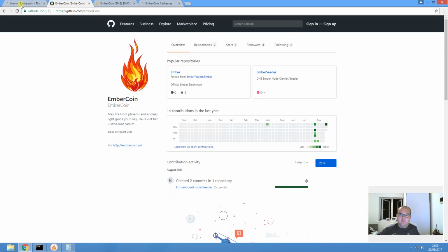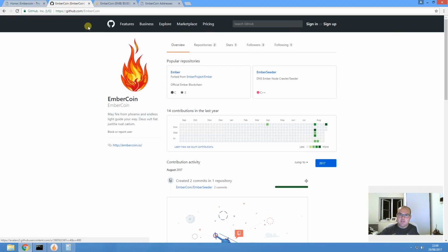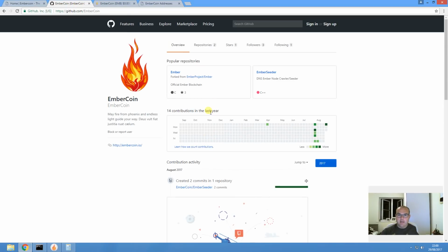There is also more information on, just something to note, their GitHub link here actually still points to their old GitHub repository. The new GitHub repository is actually github.com/EmberCoin instead of Ember Project. And you can see here that it was forked from the Ember project, but this is the actual live current GitHub repository. You can see that there have been contributions made very recently in August. So this is the current one, the working one. So just be mindful of that if you are looking at the GitHub repositories from clicking through from the website.